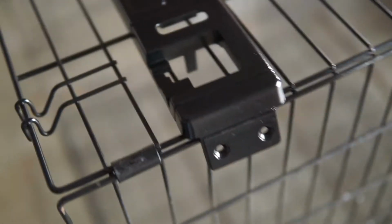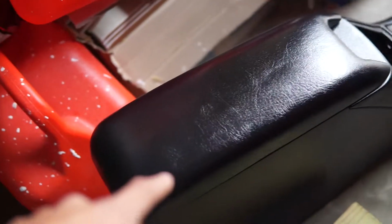There's a little tray for the center under the radio. Little light cover, little light switch. This goes to the door. One thing I don't really like about this paint is it's pretty glossy. Here's how the center console turned out.